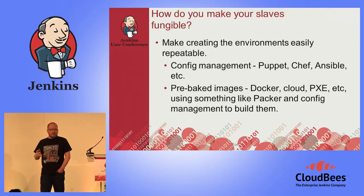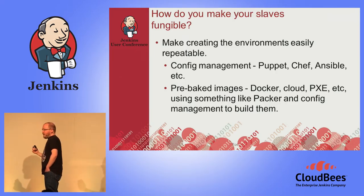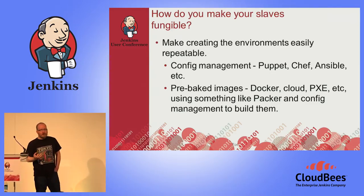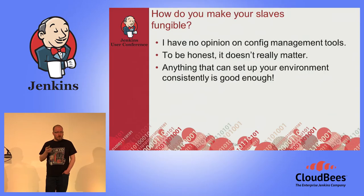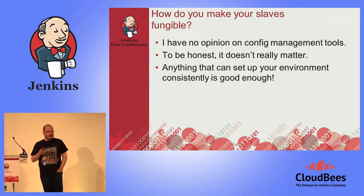You can use pre-baked images, like Docker container images, or cloud images, AMIs on EC2, PXE booting. I use Packer from HashiCorp to combine with Puppet and some shell scripts to generate our build environments, to generate our AMIs that we then save and can just spin up 30 of them when we need them. I have no opinion on what the right config management tool is, because as far as I can tell, there is no one right config management tool. I have some biases and some personal preferences, but it doesn't matter. What works for you, works for you. Whatever your standard is in your shop, you can just use that to make your build slaves, and you should.